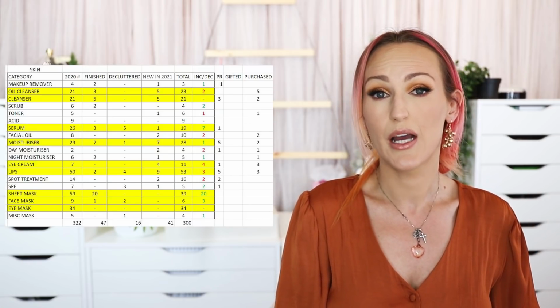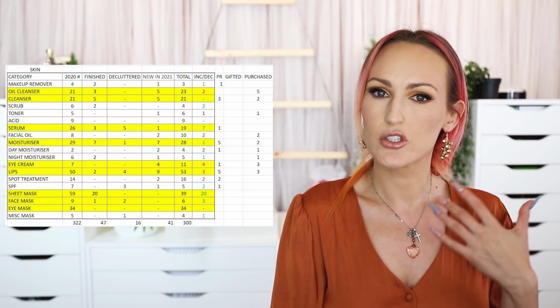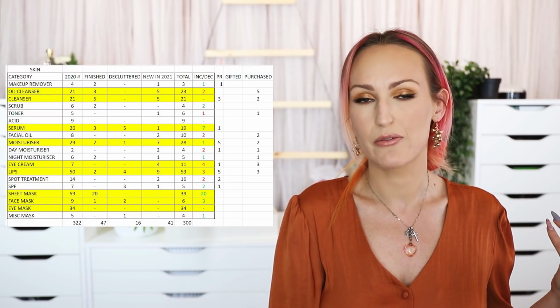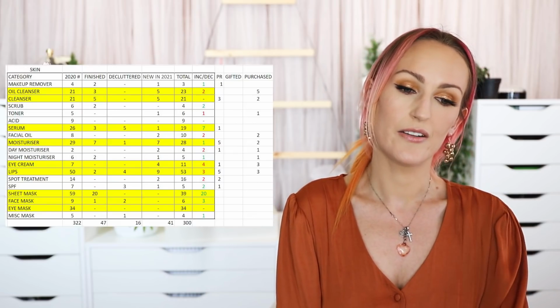I never use them. I just don't. And I like the idea of them. When I do actually use them, I enjoy using them, but I don't know. It's just one of those steps in my routine where I'm like, can't be fucked, so I just don't be fucked. So yeah, face masks.